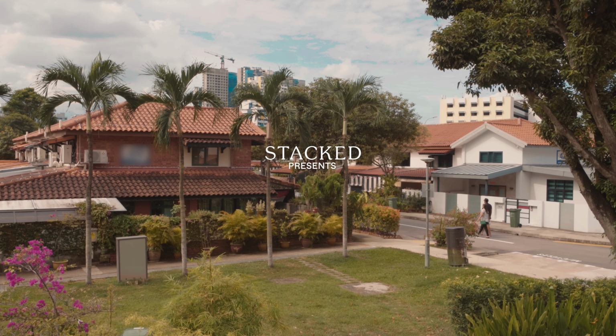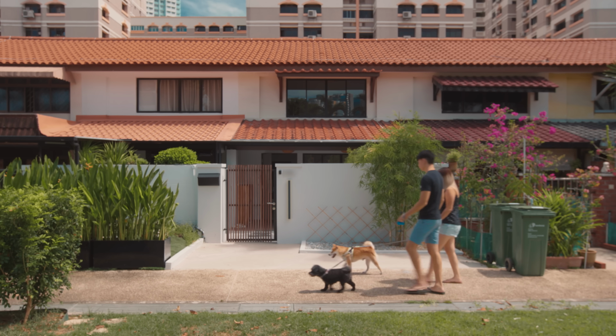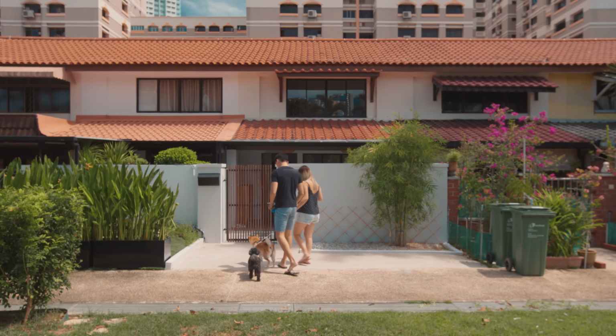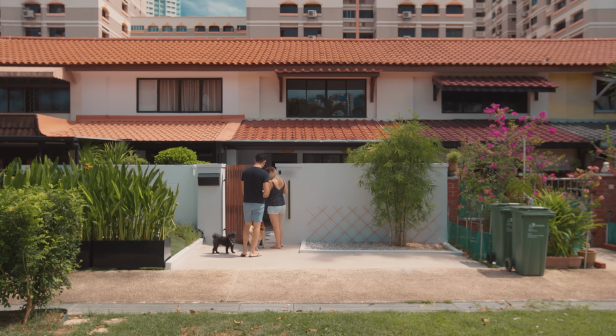For us, it's a really unique neighborhood. Like there's only a few hundred in Singapore and it's very charming. In the morning you can hear birds chirping. So I think that's something I really like about the neighborhood. It's just very quaint. You get that front porch space and the backyard space, which is something that I really like.